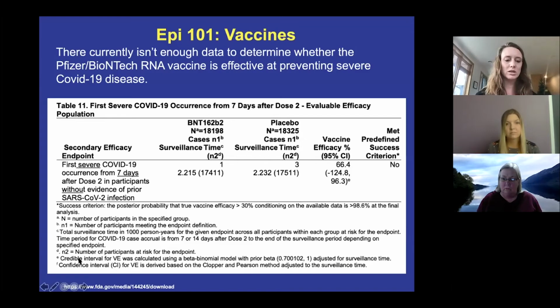And in the report that's linked here, it describes exactly what the symptoms of these 4 people were. But I can tell you that this person who's in the vaccine group who was categorized as having severe disease was never hospitalized, but they had at one point an oxygen saturation of 93%. So that categorized them as having severe disease. So we have to follow up longer to determine if this vaccine helped prevent severe disease.